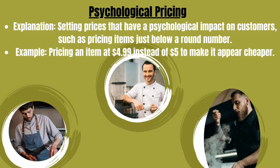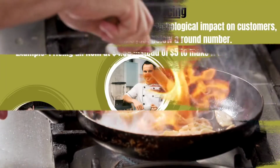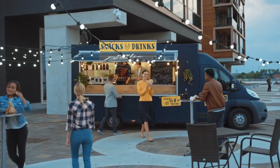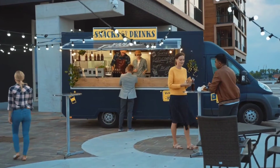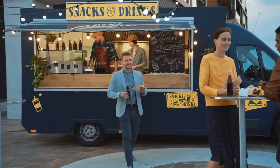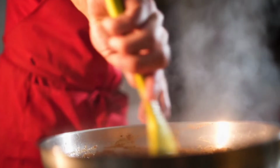This has been working, by the way, guys, for decades. Example, pricing an item at $4.99 instead of $5 to make it appear cheaper because psychologically it's less than $5. And that's how consumers actually look at it. Grocery stores have done this forever and a day. It's very rare that you ever find anything in a grocery store that is $5, $6, $10. It's always $9.99, $6.99, $5.99.